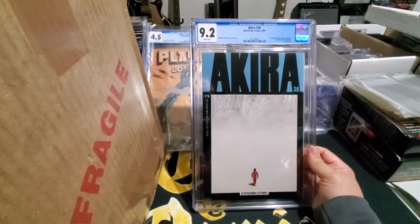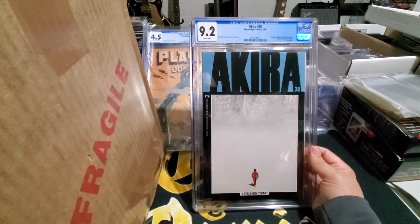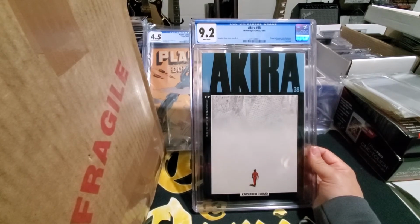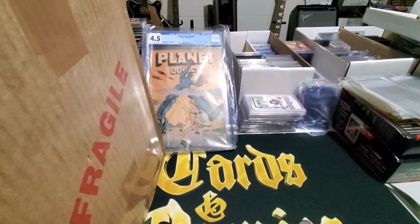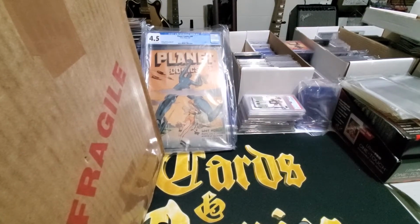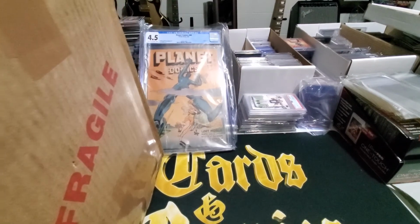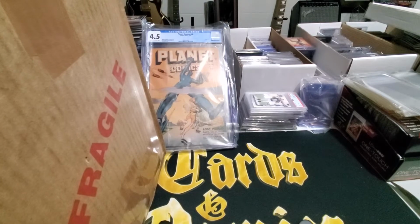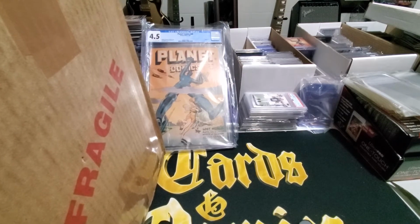And the cool thing about this book, again, it's the last issue. So a lot of times last issues are tough, lower print runs. So the last issue, a 9.2, I think it's going to keep going up in value. I'm not going to sell this one cheap. At a show, I think they're too tough to find, and condition wise, they're definitely tough to find.